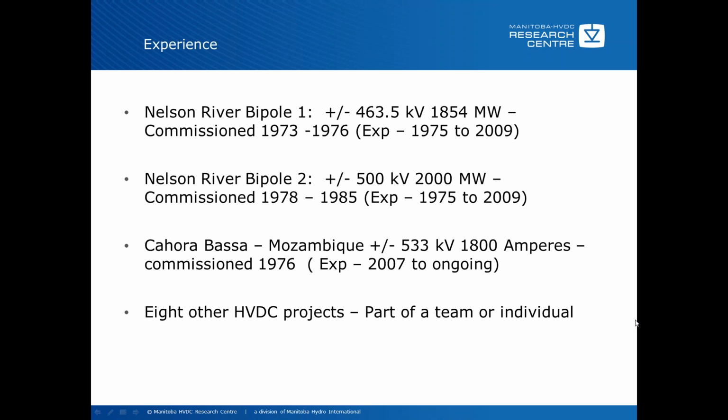The third major project was Cabora Bassa, Mozambique, plus minus 533 kV, 1,800 amps, commissioned in 1976, and I was involved from January of 2007, and it's still ongoing. I was also involved in 8 other HVDC projects as part of a team or as an individual. And I also was involved in the HVDC users meetings from approximately 1980.